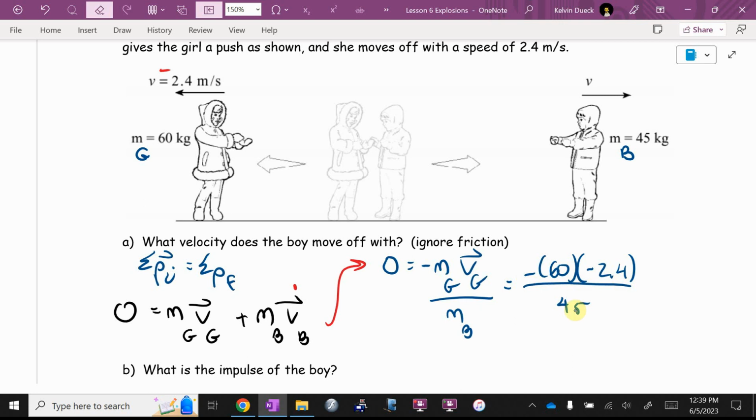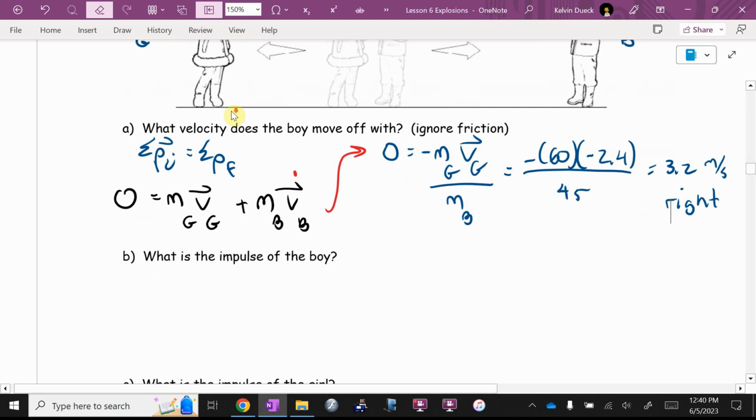Divided by 45. I can do this in my head. 60 over 45, divided by 15, divided by 15, it's 4 over 3. So it's going to be 3.2, I think. And for a direction, I'll say to the right, I guess. Jordan, is that okay? Jordan, what's B want me to find?